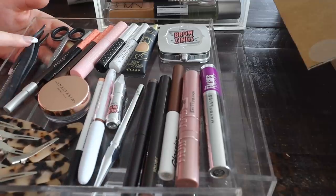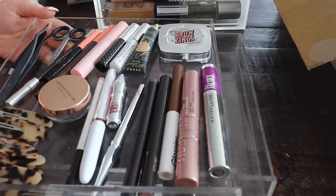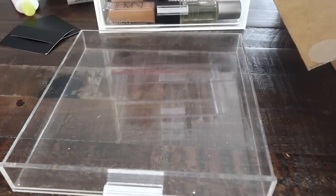I've also got like my tweezers, Exo Beauty. I've got my Exo Beauty hair clips. So yeah, that's good for now. That will go on the top. Now, what am I going to put in this one? I guess we can do some lips.